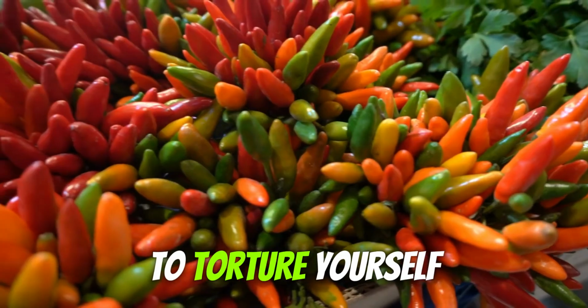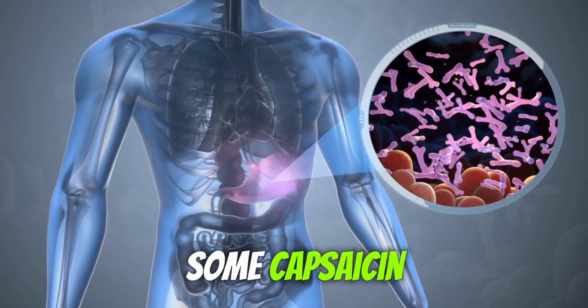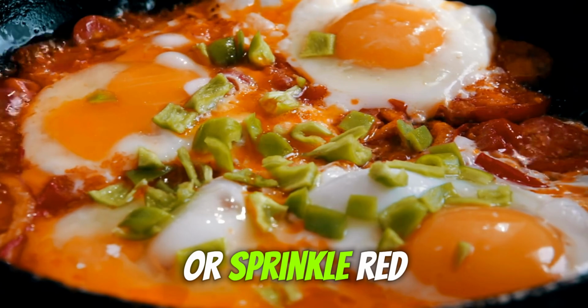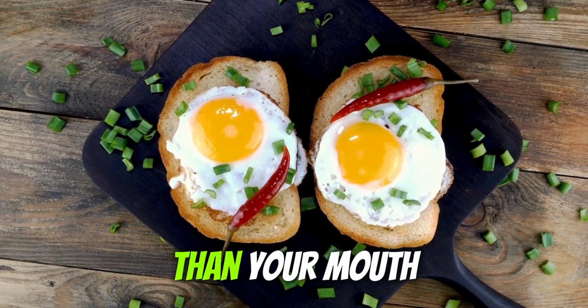You don't need to torture yourself with ghost peppers. Even mild options like paprika contain some capsaicin. Add cayenne to eggs, throw some chopped jalapenos in your guacamole, or sprinkle red pepper flakes on pizza. Your metabolism will fire up faster than your mouth.